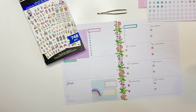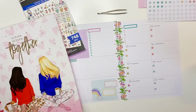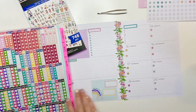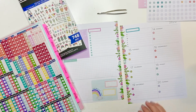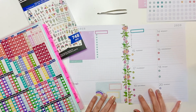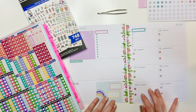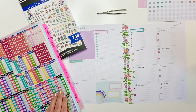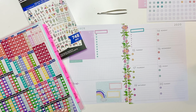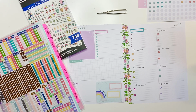Now I know I need some checklists, which I have in this book. You can see this is my huge sticker project I'm working on. It is not even close to done yet, so I don't really have much of an explanation for you at the moment.